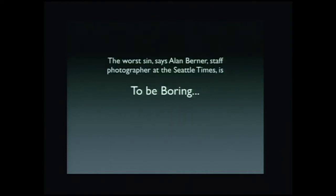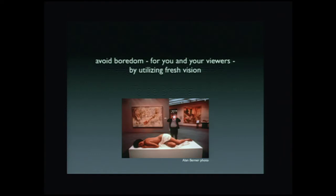W. Eugene Smith's famous photo essay about the nurse midwife. So, multimedia, as we looked at before, has good pictures and has got good caption information, usually delivered in audio form. My buddy Alan Berner from the Seattle Times says the worst sin is to be boring.